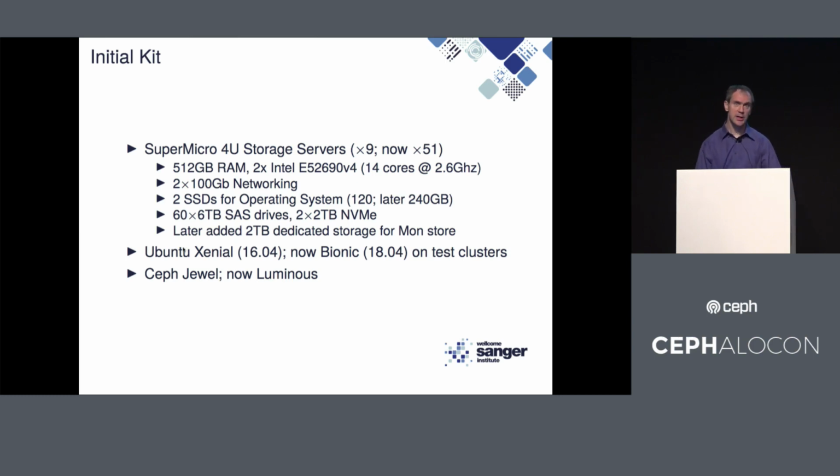We started in 2016, and so we started with Ubuntu Xenial. We are now running Bionic everywhere except our production cluster. There was a problem with the Rados Gateway package for Bionic in Luminous, in that it's linked to the wrong version of libSSL, so you can't actually use TLS on Bionic, or you couldn't until recently. We've been working with Canonical, who support our Ceph clusters, and there are now Bionic packages for the Rados Gateway for Luminous where you can use TLS. As I say, we started with Jewel, and we're now running Luminous everywhere. I'll talk a little bit about that upgrade process later, but essentially from our point of view, it's pretty painless.